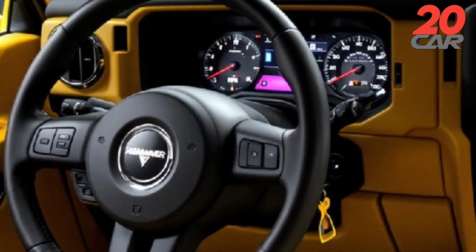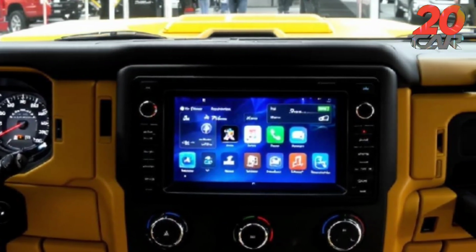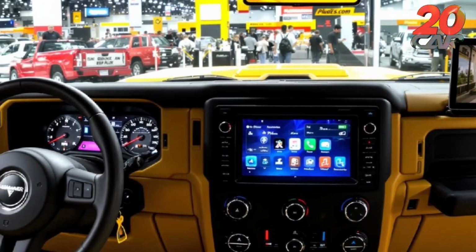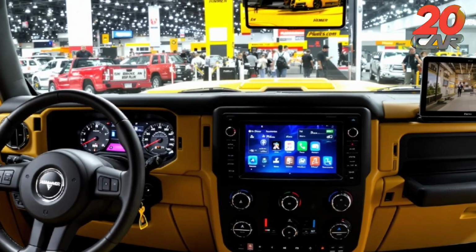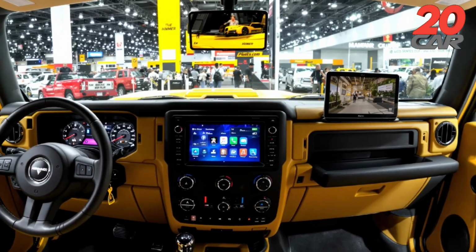Inside, function meets fortress. Aerospace-grade materials, a 12.9-inch command center, and a drone-assisted terrain scanner turn the cockpit into a tactical war room. The adaptive suspension lifts and lowers at will, and the revolutionary AI-controlled drivetrain maps out the best off-road paths in real time.